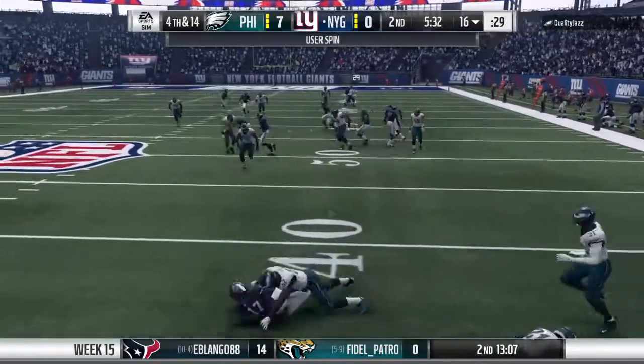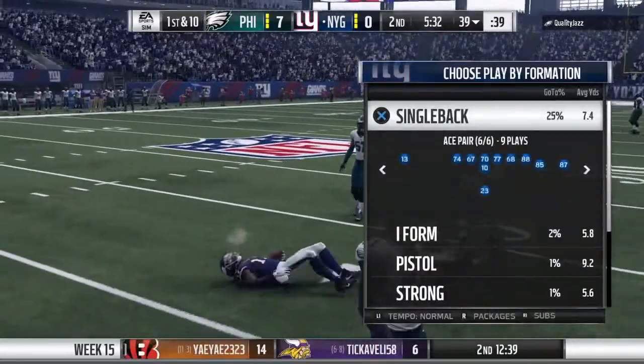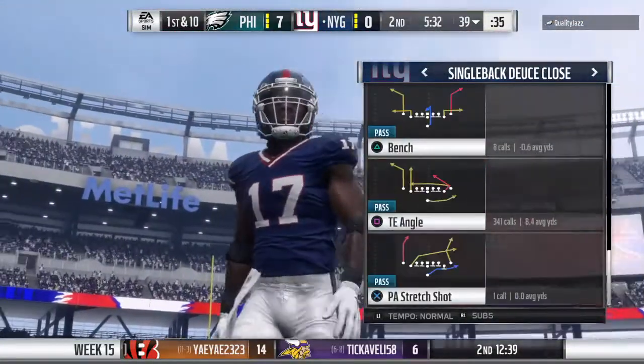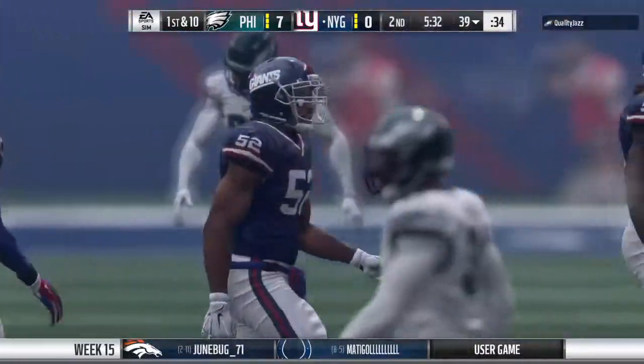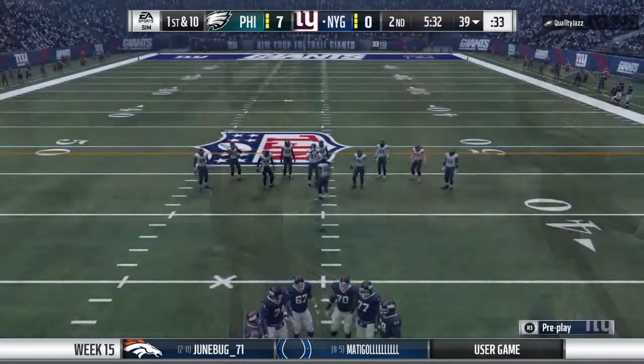Still fighting. 47-yard punt, a return of 4. And it'll be Giant football, 1st and 10. The New York offense set to take the field. And 3 and out on the last drive. No points on the scoreboard.